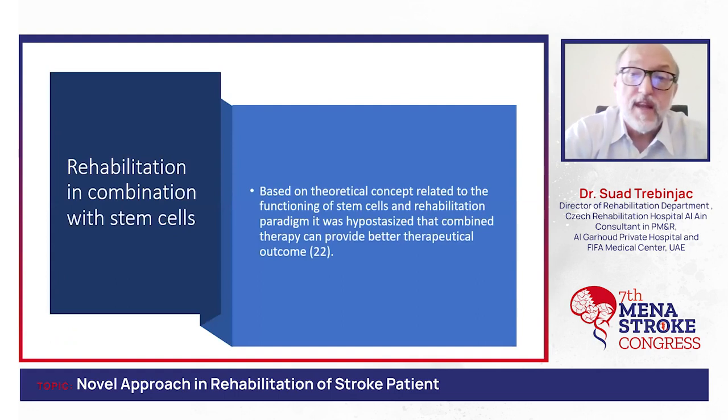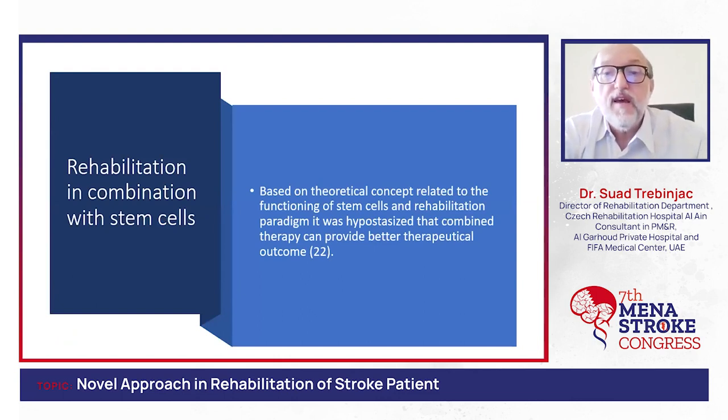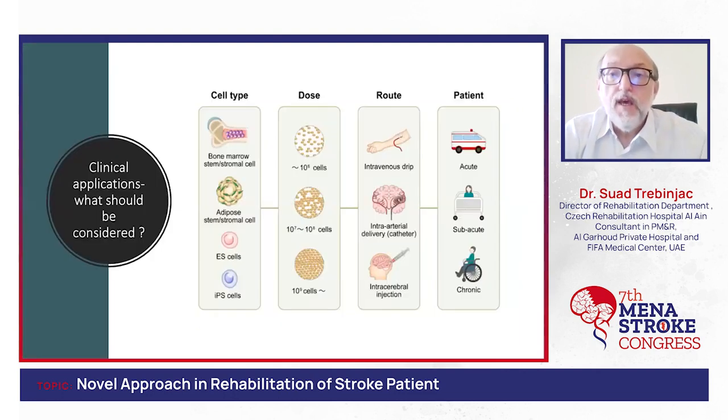The next study tried to approach this to the clinics, and they made a combination of rehabilitation with stem cells, and they hypothesized that combined therapy can provide a better therapeutic outcome. So this is what we call today the new field of regenerative rehabilitation, which is developing very fast. To be more efficient in clinical practice, we need to answer some basic questions, which are still not answered at the moment and which are subject to very intensive research.